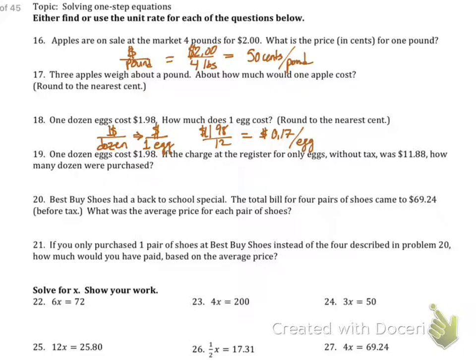Best Buy shoes, no longer into electronics. They're now selling shoes, had a back to school special. The total for 4 pairs of shoes, $69.24. It's the average price for the shoes. So we know that it's $69.24 for 4 pairs of shoes. The cost for each individual pair, $17.31 per pair.